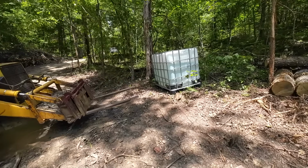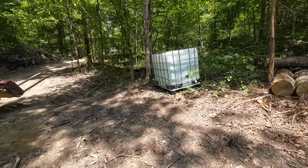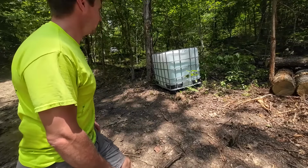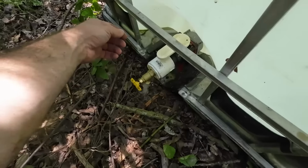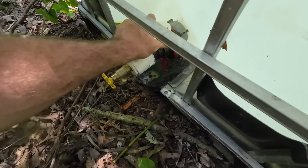Looky there. That's the start of a concrete operation. Now that it's sitting on the ground, I didn't even feel that heavy to that machine, which it shouldn't be. It's well under the capacity. It just kind of illustrates how much that thing actually can lift. Now we got all the water we need for mixing concrete down here, and when we need more, just take it back up to the house and fill it.